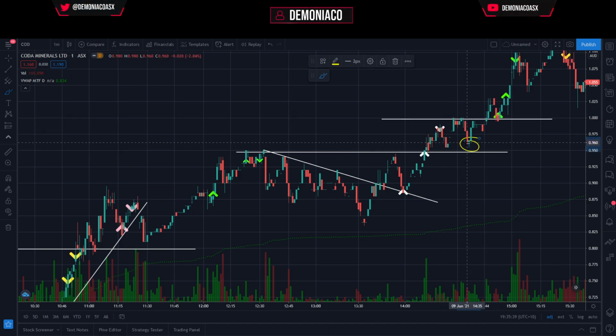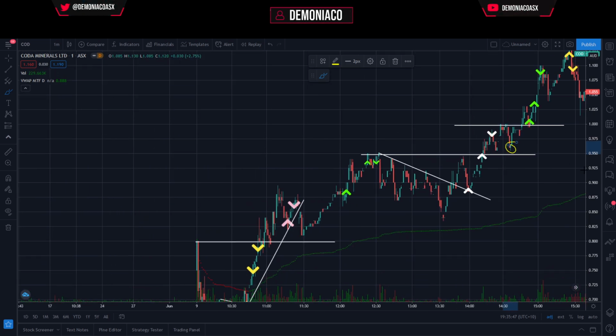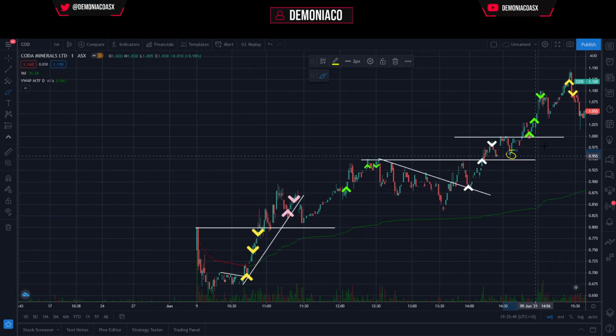But guys, from $1 to 96 cents, that is sweet fuck all selling, right? That is 3 cents from something that's rallied on the lows of 65 to $1. Right, there's about 35 cents, and there was only a 3 cent reject off a major resistance, major psychological resistance of $1. Yeah, this was fucking interesting.